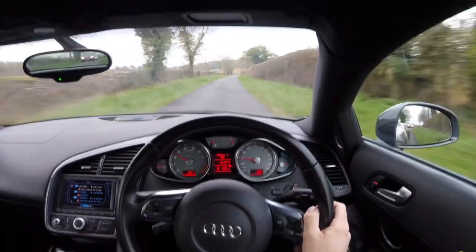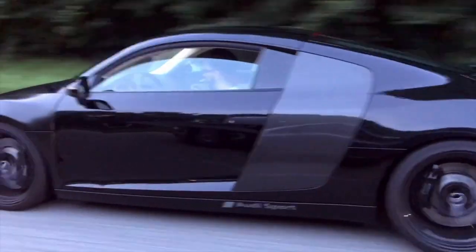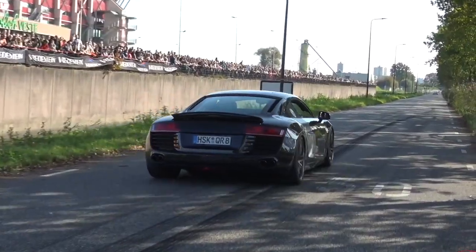Thanks to its luxurious interior and outstanding ride quality, you'll feel like a billion-dollar man every time you drive this baby. You'll also get such a thrill from driving this car because every time you mash the gas pedal, it sounds like this.